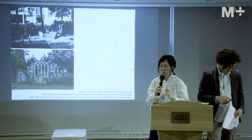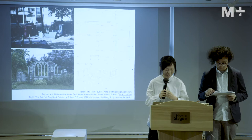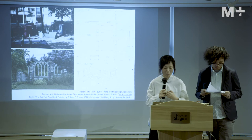And one of the most intriguing elements of the playscape is a structure called the ruin. So what is a ruin? Why do you have a ruin in a children's playground? It was a set of intersecting concrete planes and frames. Our guess is that it is a modern interpretation of the picturesque ruin in traditional landscape gardens.